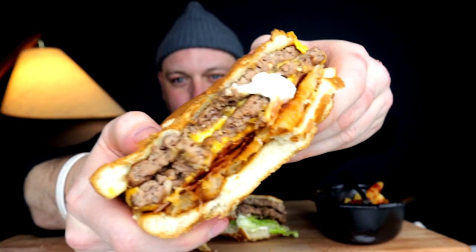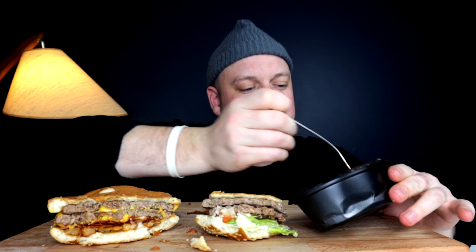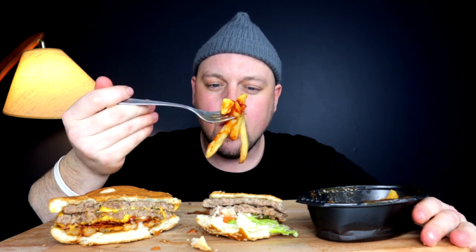I am full as balls already. BK burgers are so hefty. Especially when they're doubles. But yo, this burger is a good burger. It's very rich. Like extremely savory. Eyes were way bigger than my stomach.